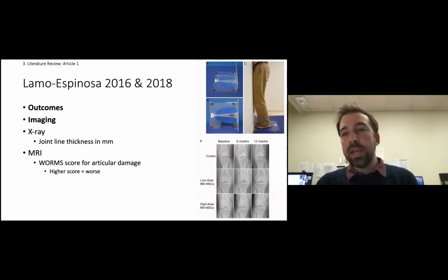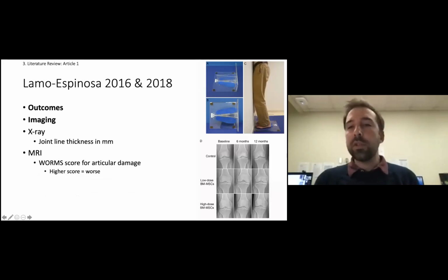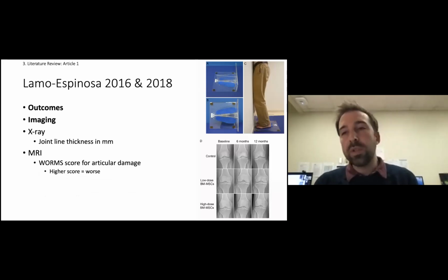For most of the imaging studies, this is how they're going to set their patients up to follow up X-rays. I'm not going to talk about it too much more because I think if there's anything that we should follow, it is the MRI data. The X-ray follow-up is pretty rudimentary, and we can really question the clinical correlation of it.